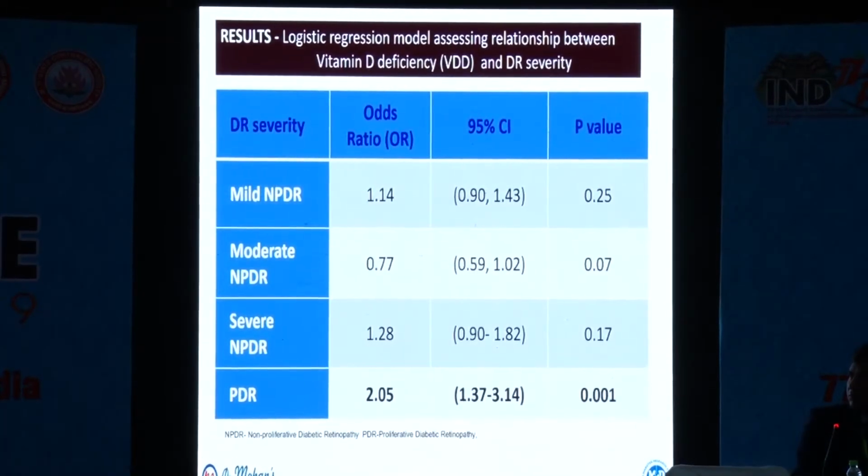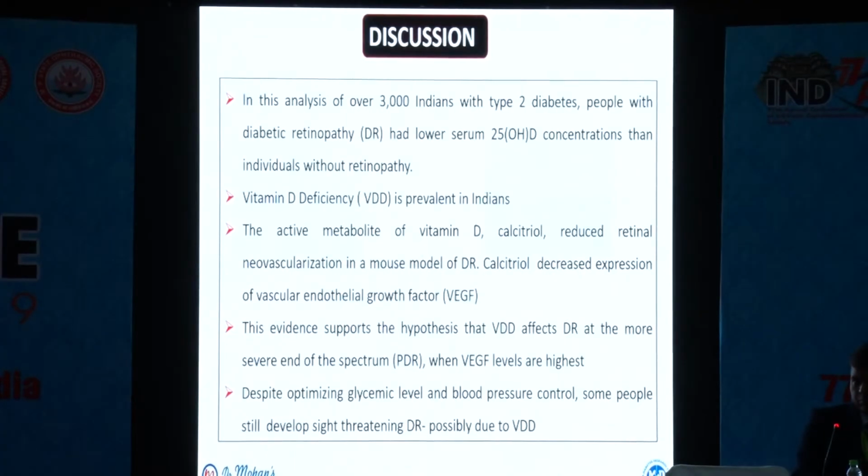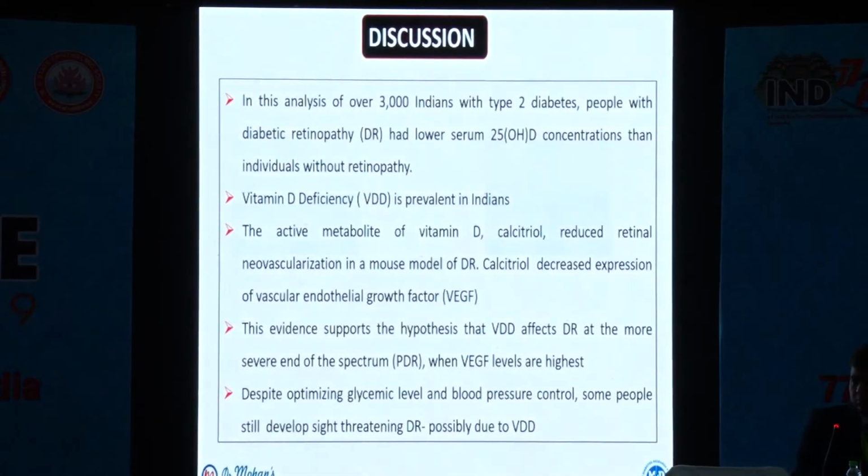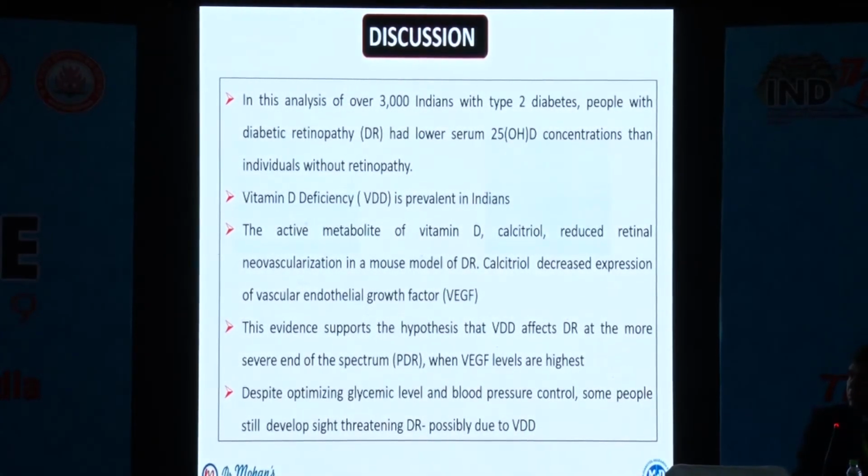When we did a multivariate logistic regression analysis after adjusting for various correlates, we found that for those with PDR, vitamin D deficiency increased the risk by 2 times. Any patient who had vitamin D deficiency had twice higher risk for developing PDR. So in this analysis, we found that over 3,000 Indians with type 2 diabetes with retinopathy had lower vitamin D levels than those without retinopathy.